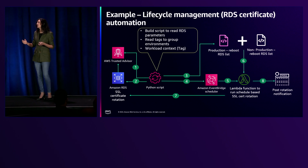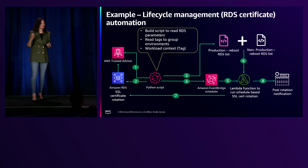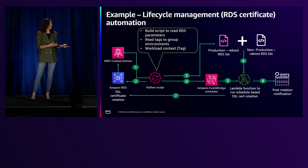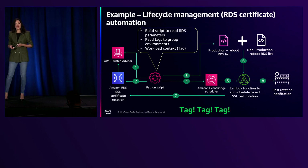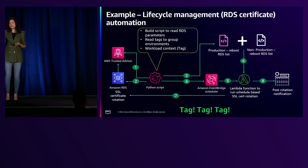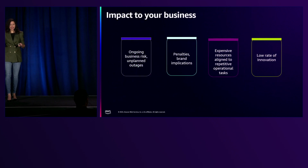Now, we tried it out, and we found that it was very successful in expediting the RDS SSL rotation for our customers. So I would highly recommend you to start thinking about lifecycle management of patterns like these and how you can simplify and automate them. And again, tagging is key to it all. Now, these are 3 examples that I have given, but the potential is huge as you can get out of it. So what does it come down to?